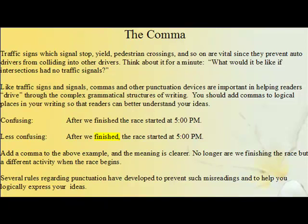Like traffic signs and signals, commas and other punctuation devices are important in helping readers drive through the complex grammatical structures of writing. You should add commas to logical places in your writing so that readers can better understand your ideas.